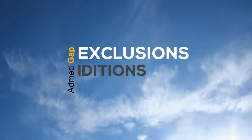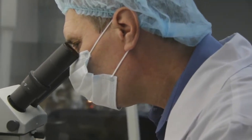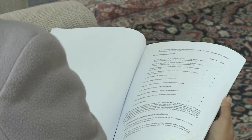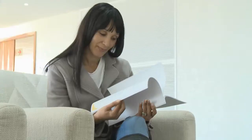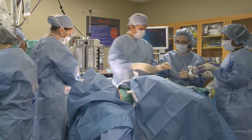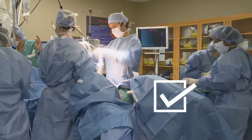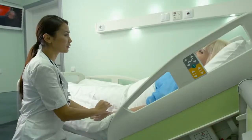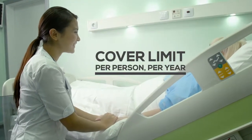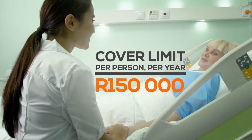Your Admed policy primarily covers shortfall and co-payment costs for in-hospital procedures, but there are certain out-of-hospital or outpatient treatments that are covered as well, and these are listed in your policy document. The procedure that results in the shortfall must be approved and covered by your medical scheme. Admed only pays for the shortfall on fees charged by the doctors and specialists performing your procedure, not on ward fees, materials, medicines or any other hospital charges. The shortfall cover provided by Admed Gap is limited to a maximum of R150,000 per person insured under the policy per year.